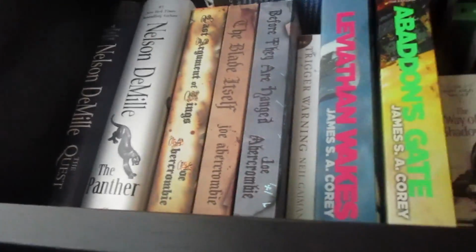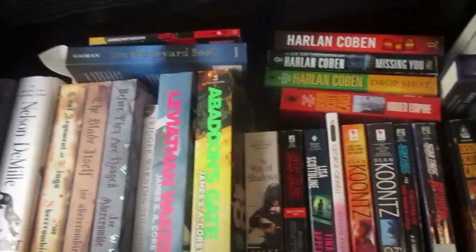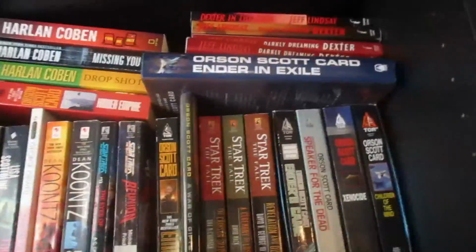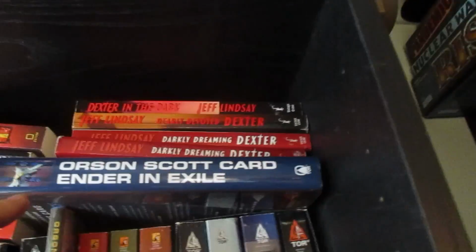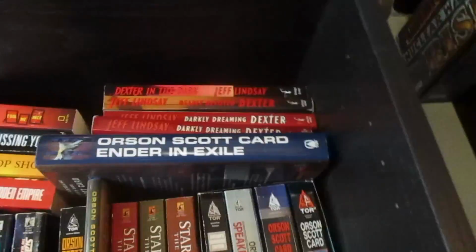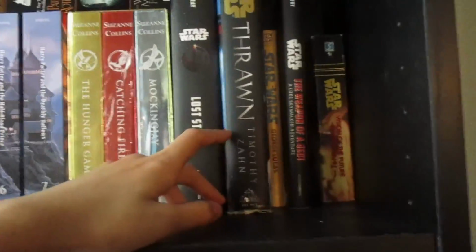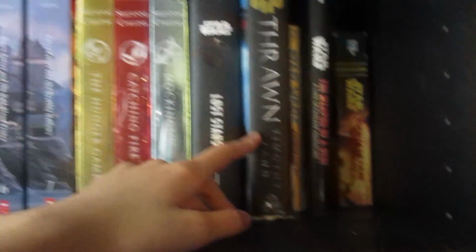Bookshelf number 1. Some of the books in this one are Trigger Warning by Neil Gaiman. As we shift over on this side, you will see Ender's Game and then some Dexter books, the Dexter series by Jeff Lindsay. Now moving on to the second part, some Star Wars books like Thrawn by Timothy Zahn, and this one is signed. And then after that, we move on to the Hunger Games right here.